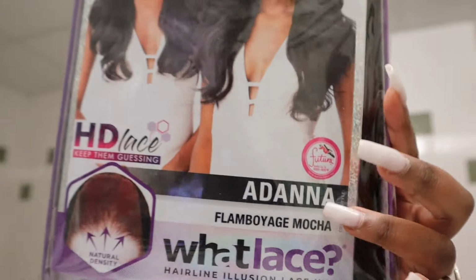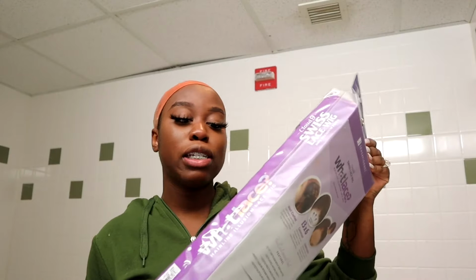So far, Sensationnel Cloud 9 Wet Lace Wigs have been really good to me, and you guys have seen them in my previous videos. I have no complaints about them whatsoever so far. This wig is just in a new style. It was sent to me in the style ADANNA. I got this in the color Flamboyant Mocha. So I'm gonna get right to it. I'm gonna show you guys what the wig looks like.